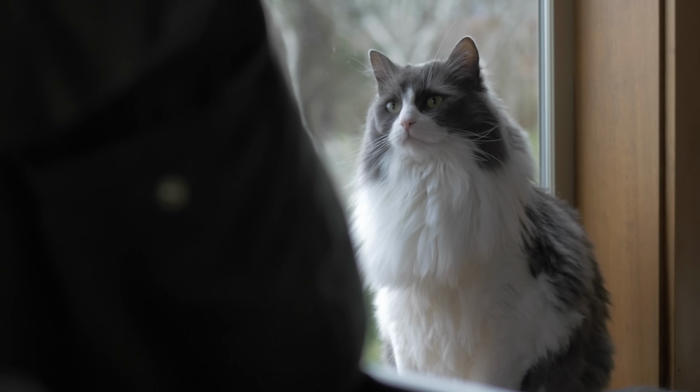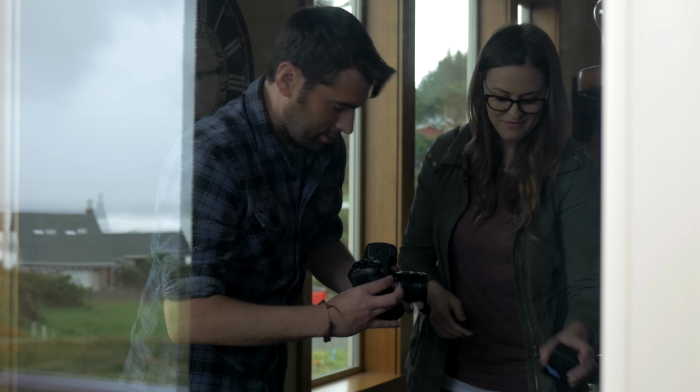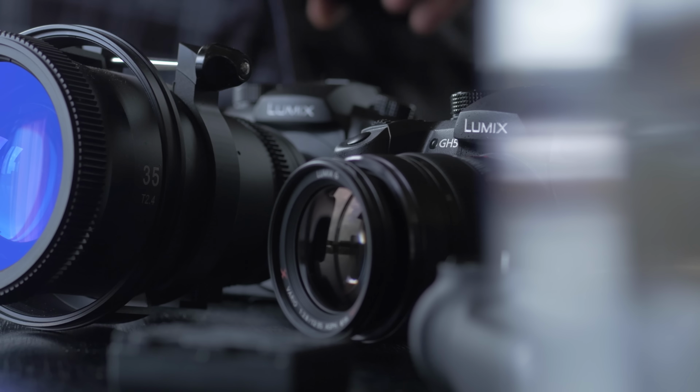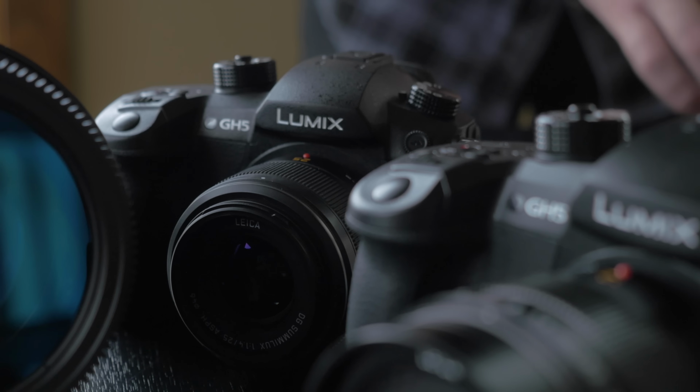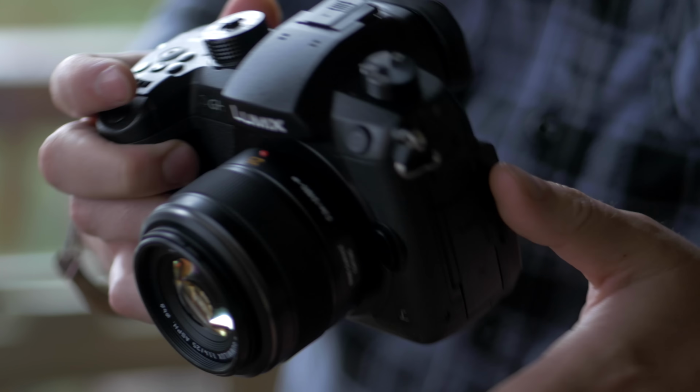When the Panasonic GH5 came around, it was really the first camera to deliver 4K into the hands of the budget indie filmmakers. With the Panasonic GH5, there's a lot of new features. One of the first things we notice is just how well built this camera is. The ergonomics are well thought out, it's solid, and it feels great in your hands.